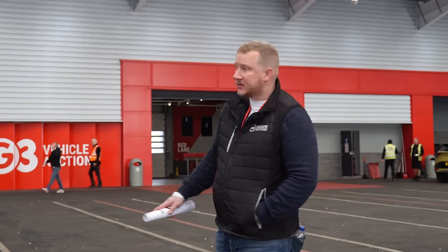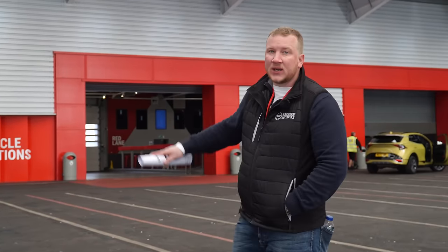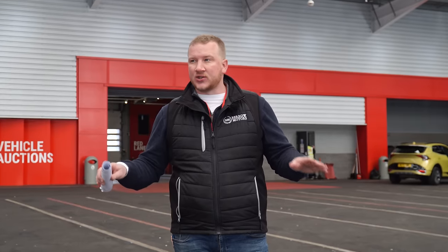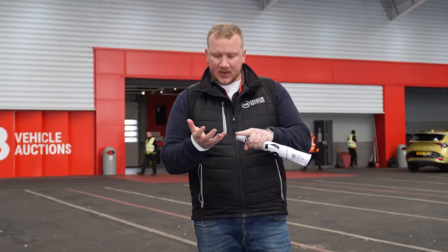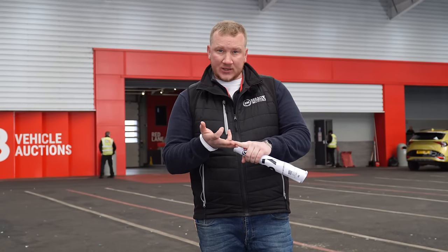Right, so that is it. The sales have ended. We had quite a successful day here today. There was a really nice selection of good stock, and I think focusing down what I was looking at really helped out. And I think I've bought 3 or 4 cars. I've got an Audi A6 Avant, and I've got 2 Freelander 2s.